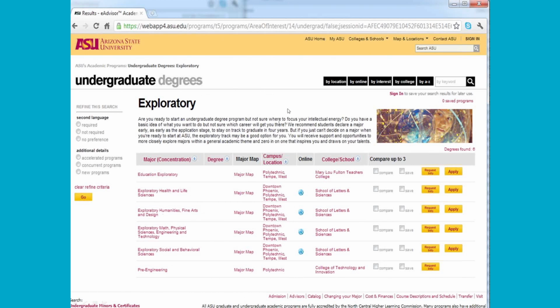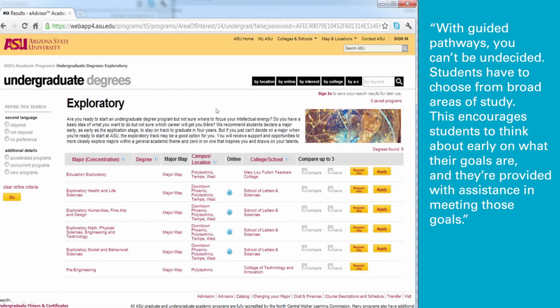So not only does Arizona State have these program maps for every major, they have these exploratory majors, like I mentioned in connection with Florida State, that are required of students who haven't chosen a particular major. So they have education, health and life sciences, humanities, fine arts, STEM fields, social and behavioral sciences, and pre-engineering. Very broad fields that have a map and that allow students to explore these fields and decide whether they want to specialize or move on. But the key point is you can't be undecided. From the start, you have to choose one of these broad areas, and you can switch.